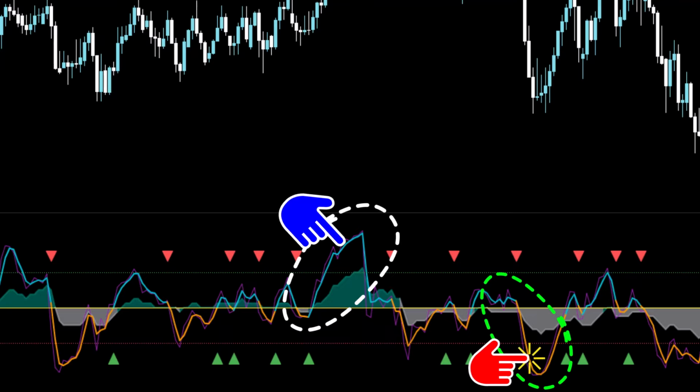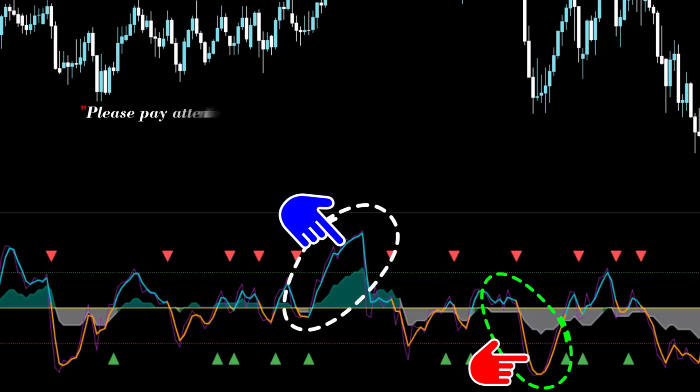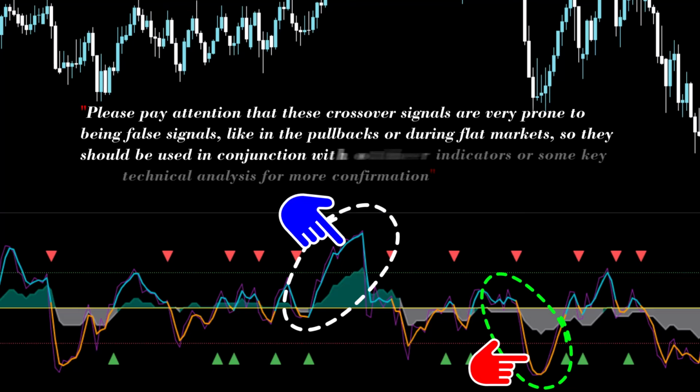And when it crosses below the center line, it shows that bearish momentum is building up and it can be a potential sell signal. Now, please pay attention that these crossover signals are very prone to being false signals, like in the pullbacks or during flat markets. So they should be used in conjunction with other indicators or some key technical analysis for more confirmation.